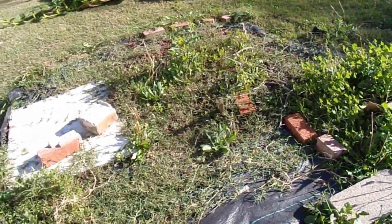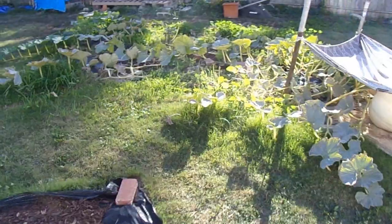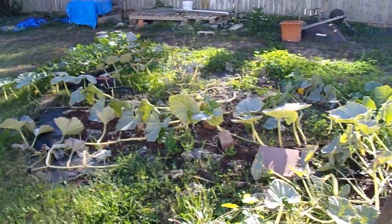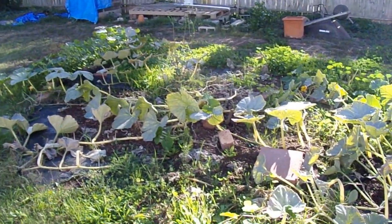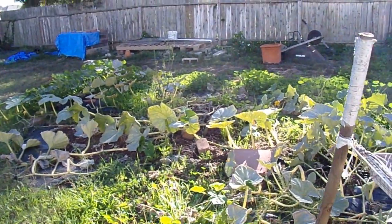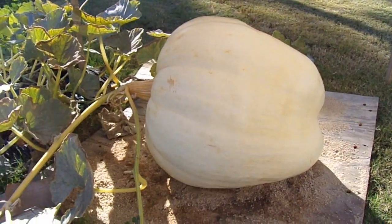I didn't clear out the grass as much around this area. I put more effort and energy into clearing out the spot over here, and that is a difference, whether big enough or not, I'm not sure, but it is a difference. And like I was saying, I don't think these pumpkins are related as far as the exact same, because they look totally different.